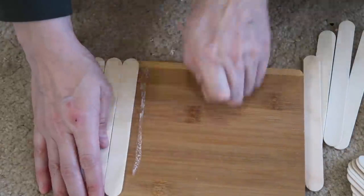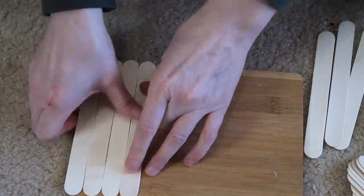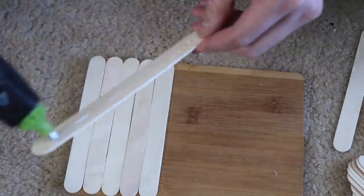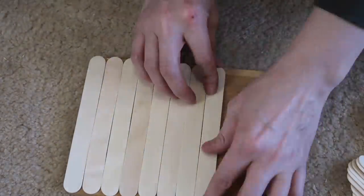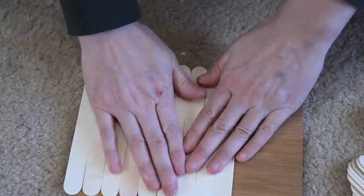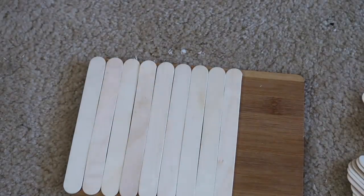That craft stick layout was not going to work out. Some of these are not the best and they are not a good size. Some of them are cut up. I'm sure you all have dealt with craft sticks and you know that they're not all the same size. I'm just going to be putting them all along the top of the cutting board.